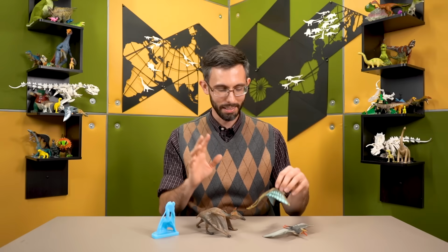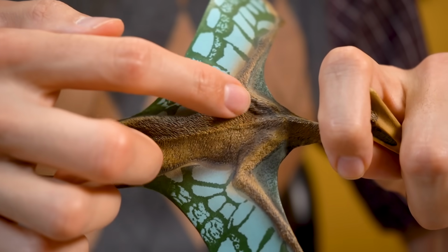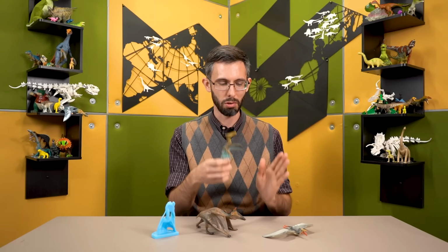Now, weirdly, despite this toy's broad pancake, you can actually see through the fuzz and the muscle where the shoulders are articulating with the spine, which doesn't make any sense. The shoulders were probably the widest point of the torso. This toy has the humeri both extremely under-muscled and also seemingly articulating with the spine.